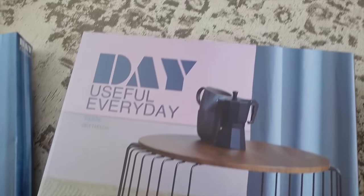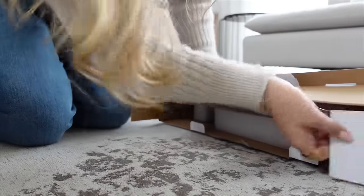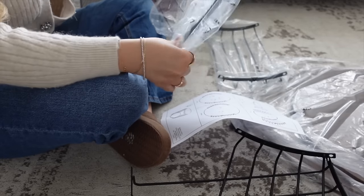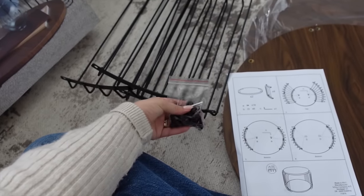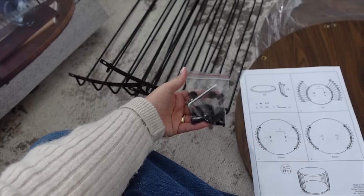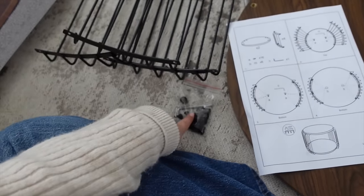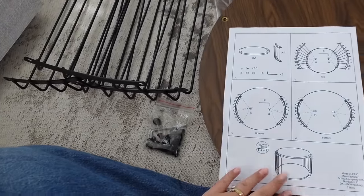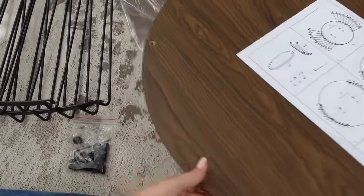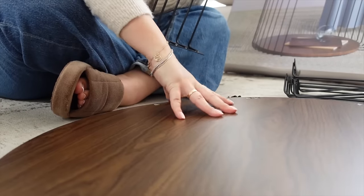Okay, ladies, let's do this. So it's super simple. You get all of your little bolts and screws in this little bag, and you get a little Allen key and some legs for the bottom. So you basically just screw them all together in these little holes, and then you do that with both of them, and you have a table. So not tricky at all.